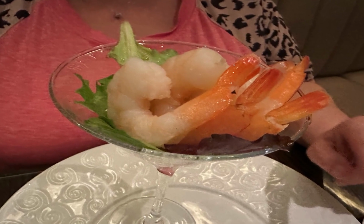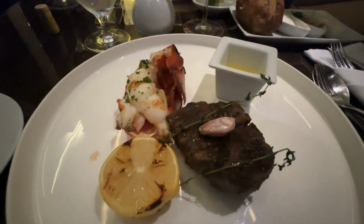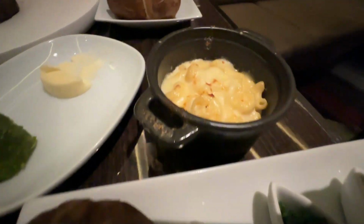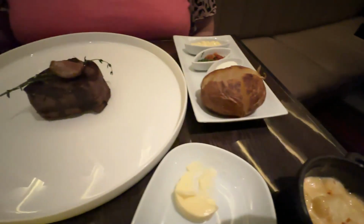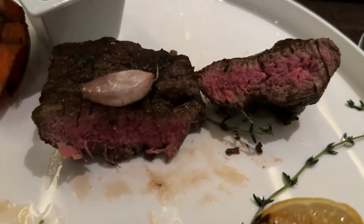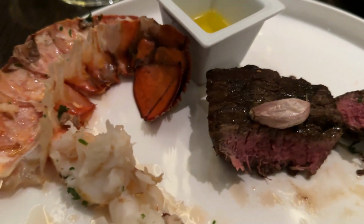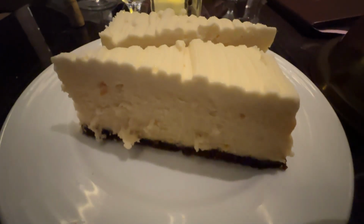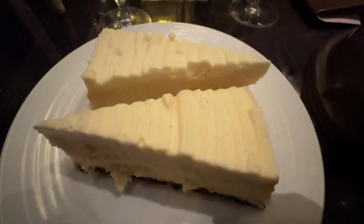But yeah, they've got all kinds of steakhouse options. You can get just the filet in itself. You can get other different cuts of meat. You can also get a surf and turf where you get a lobster tail and a steak. So plenty of options there. And I absolutely love their cheesecake. Their cheesecake is to die for. My favorite by far, bar none.